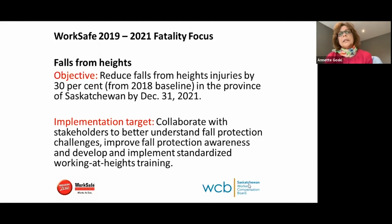So when we looked at putting this into the strategy, we wanted to put in an objective. We want to reduce the falls from heights injuries by 30% from a 2018 baseline year in the province by December 31st, 2021. Some of the things that we've done under this piece of the strategy is we of course work closely with the Saskatchewan Construction Safety Association on building some awareness pieces for this issue. We hosted an industry focus group, and we included workers, supervisors, safety personnel. We asked large companies, small companies, rural companies, and urban companies to participate. We really wanted to ask the question, what are the barriers to using fall protection at the work site to eliminate falls from heights?